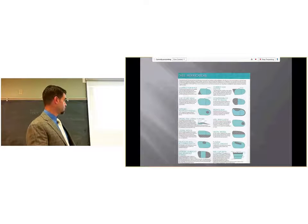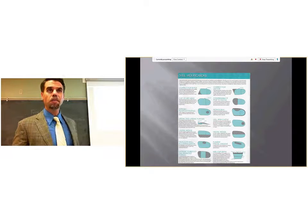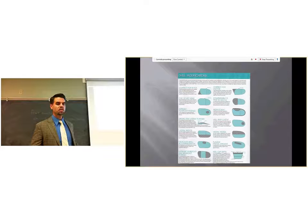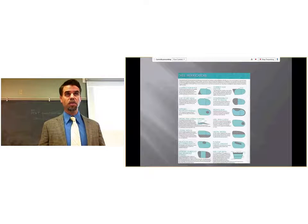And then there's also shell modifications where you may want to make some kind of change in the shell. So even the medial flange, there's a standard, but you can also make it higher or lower. Heel cup depth, you can specify how deep you want that. And again, when you're trying to look at the research, where are they looking at? So there's a lot of research that shows there's not much difference between over-the-counter or custom orthoses.